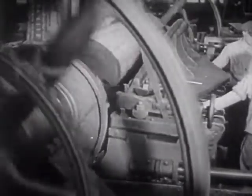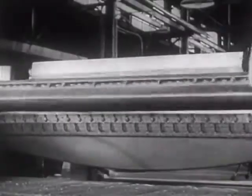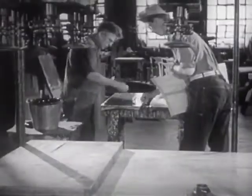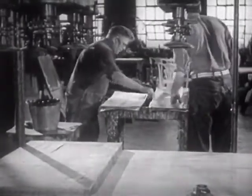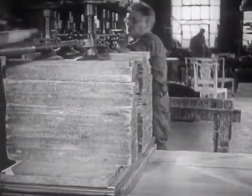Fine veneers are used in much of the furniture made in these shops. In the mill, the veneer is sliced from logs in thin sheets by great knives and then cut into sections of convenient size. In the furniture shop, the veneer is glued to the groundwork or core of solid wood. The veneer is placed in a press where the glue sets and the layers become fastened solidly together.